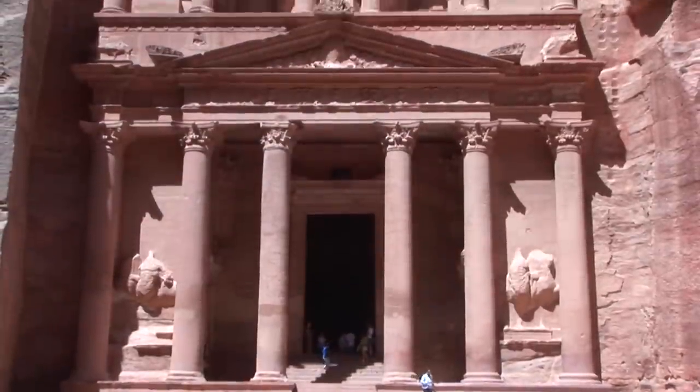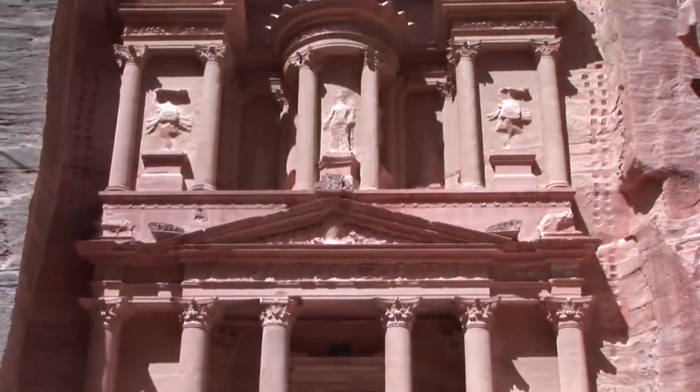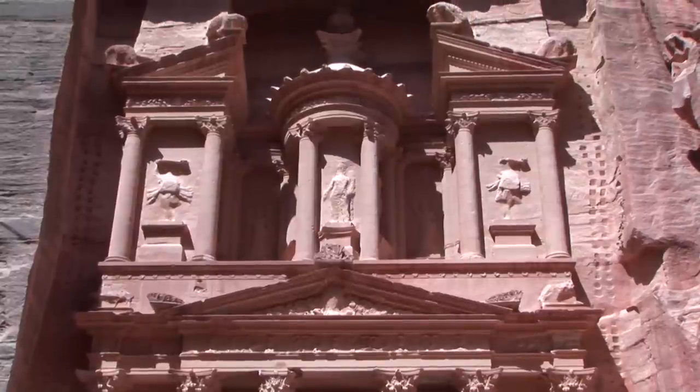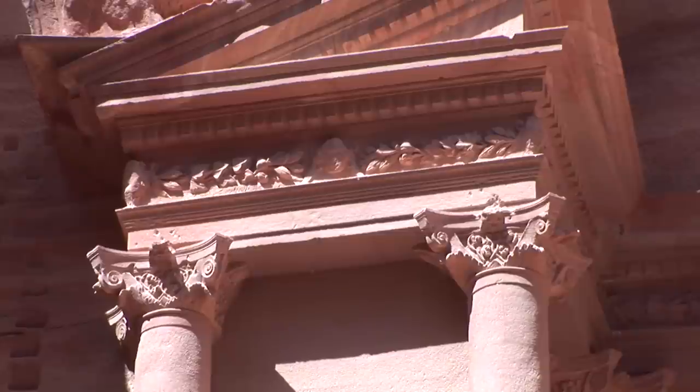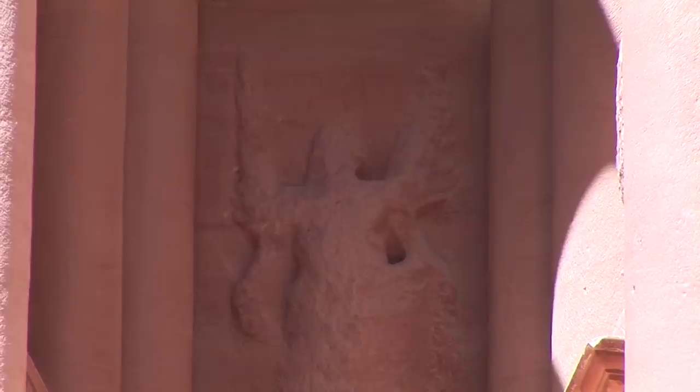One thing that is certain is that the treasury monument was built to impress. It is located in such a way that it grabs the attention of every visitor that enters the city and excites everyone who glimpses it for the first time.